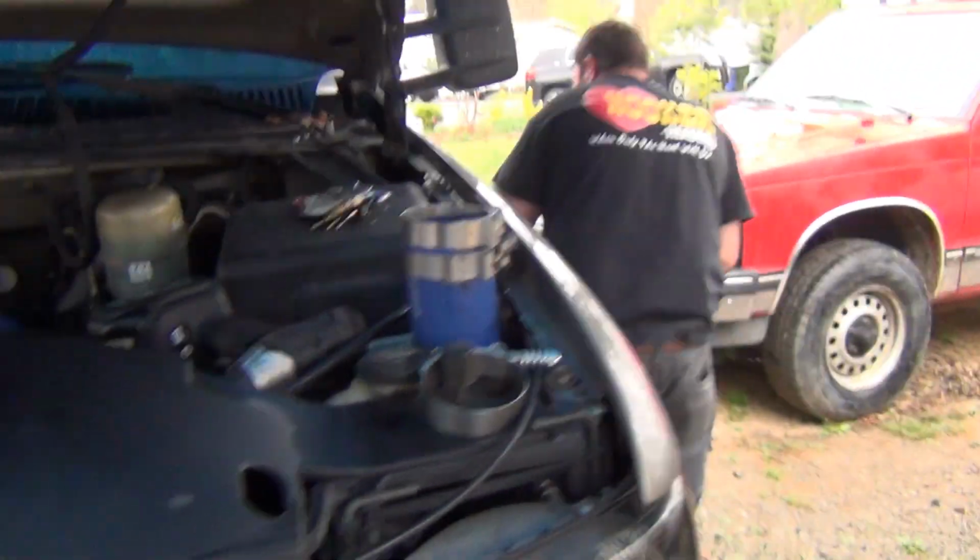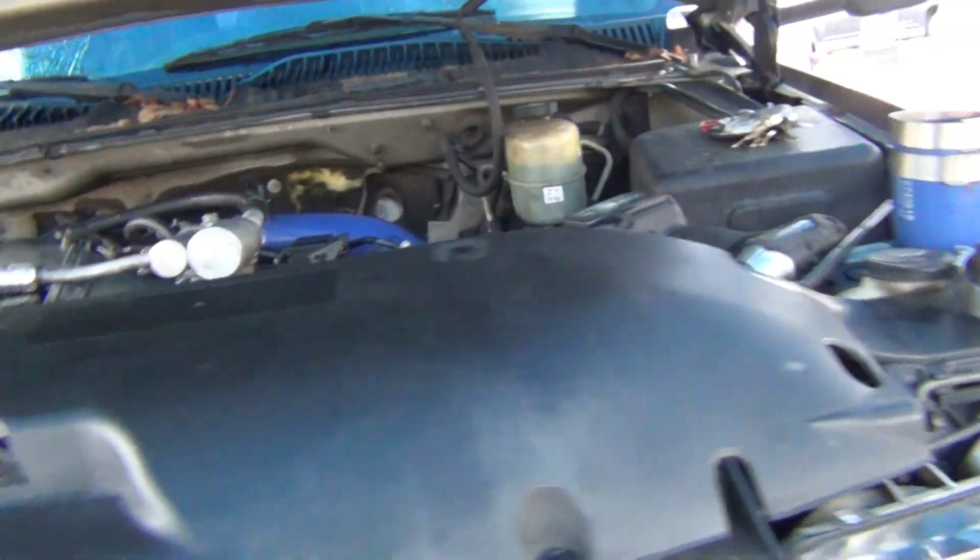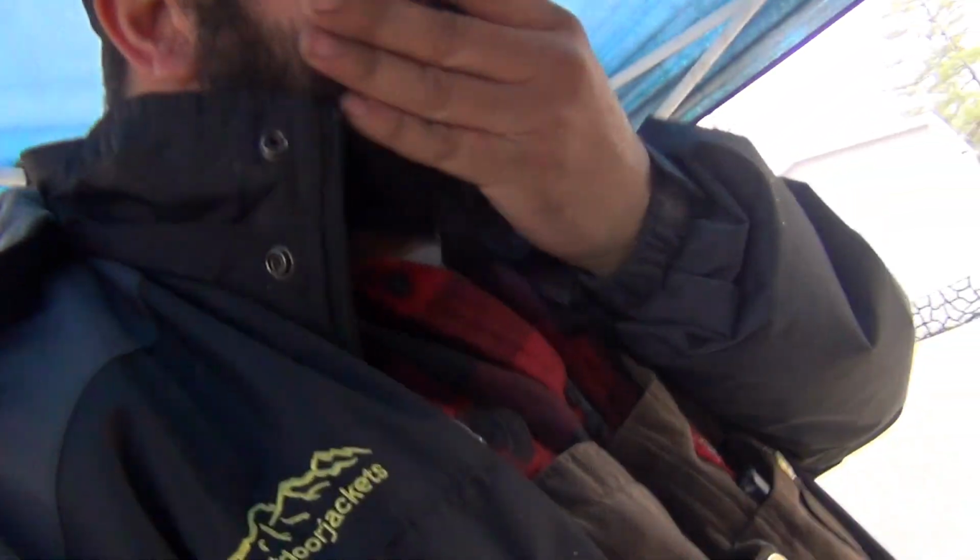I know it's probably inside the truck. But we got everything put back on, and yes, it's cold and raining. So.